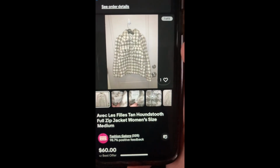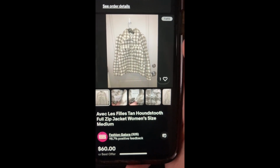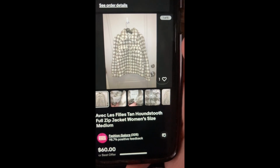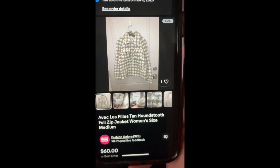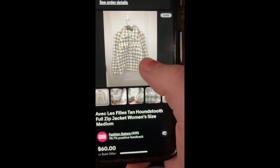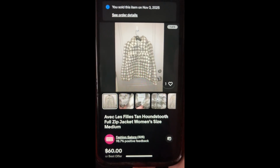Then I have this jacket. I'm going to call Avec les Filles tan houndstooth full zip jacket, woman's size medium. I don't believe it sold for $60. I think it sold for $40. That $60 was the full asking price.